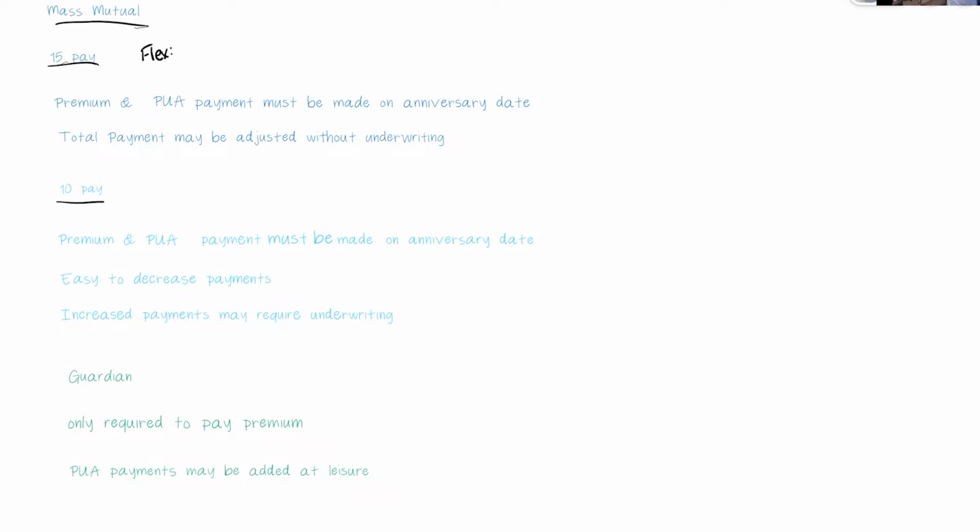Just to provide a recap or a quick overview, the 15 pay product, how we can design it with still having strong upfront and long-term cash value. You can easily make payment adjustments one time per year, every year, without any medical underwriting, provided that the adjustment falls on your policy anniversary date.